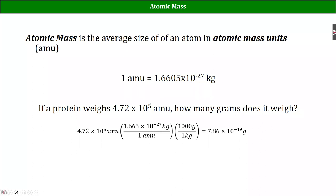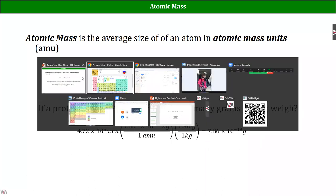That's a typo. This one on the bottom, I was typing that as we went when I was doing this on Zoom.